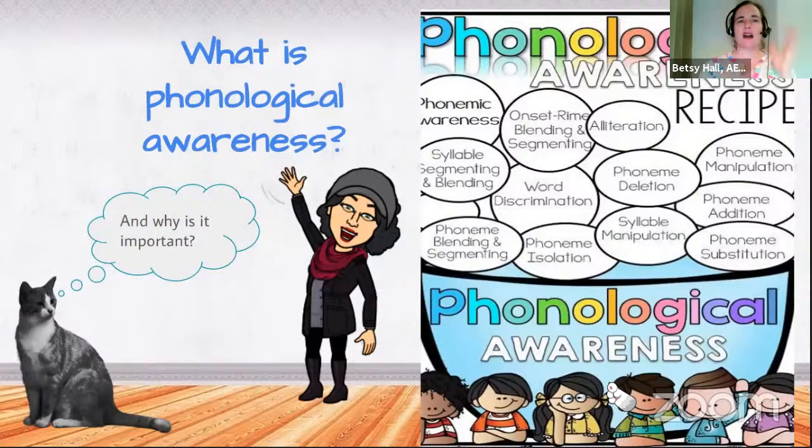Okay, so we have talked about our phonics sounds. We have talked about regular and irregular words and how we have to practice the irregular words. So now we're going to just talk a little bit about what is phonological awareness and why is it important.